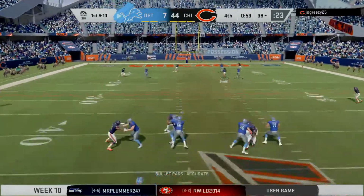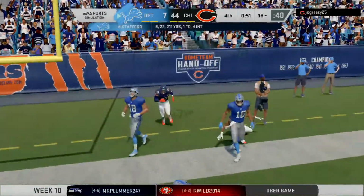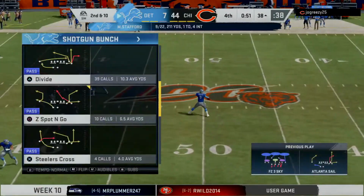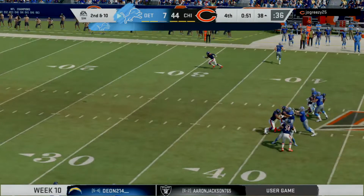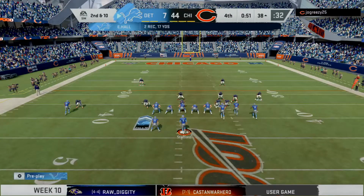Stafford, he's going to let it fly. And that will be incomplete. Would have been a big hitter if they had connected. Instead, it's 2nd down. They work again from the 38 on 2nd and 10.